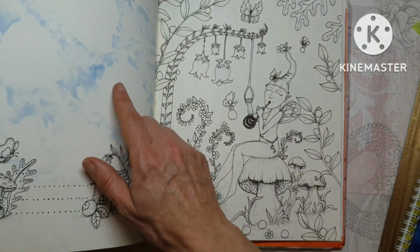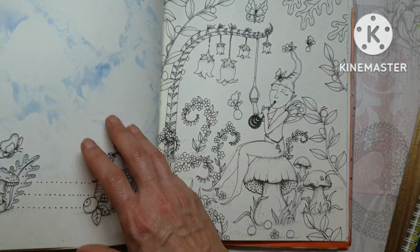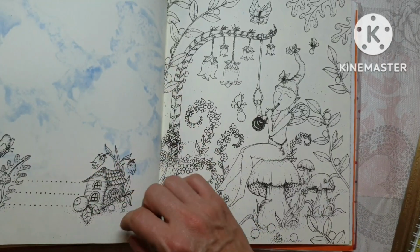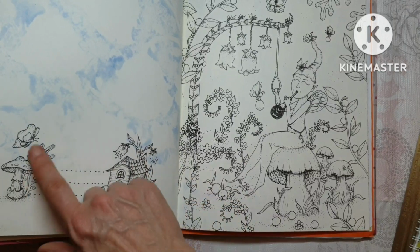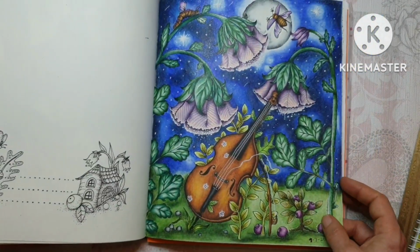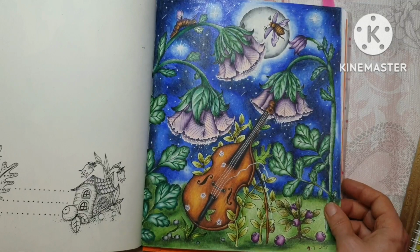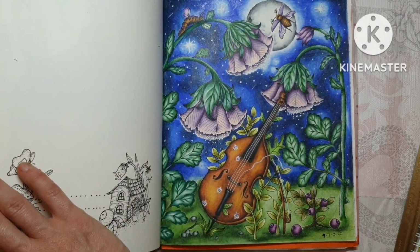But the Winsor Newton alcohol marker did bleed the pigments through to the other page. So thank goodness it isn't the pictures on the whole page, just these two little pictures here. But I can work with that and still color them. But yeah, I won't be using my Winsor Newton alcohol blender again in this book for fear of messing it up. So yeah, I'm very, very proud of this one.